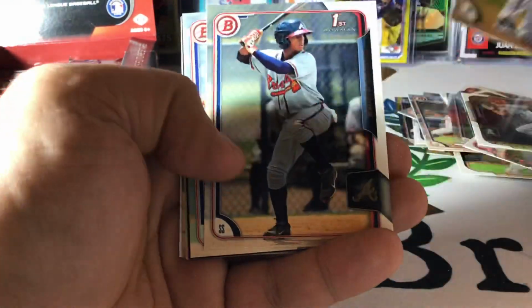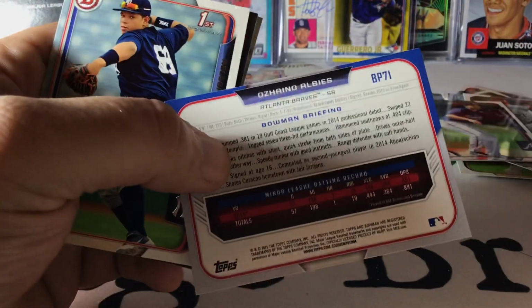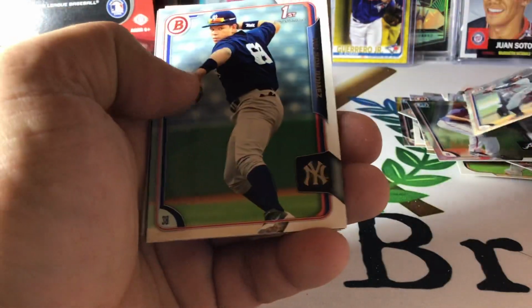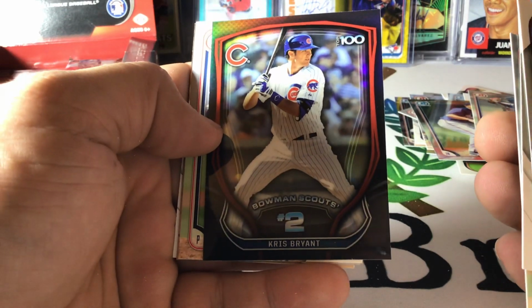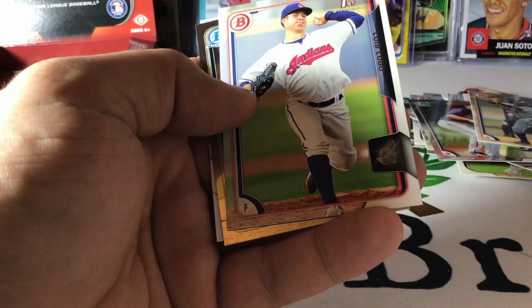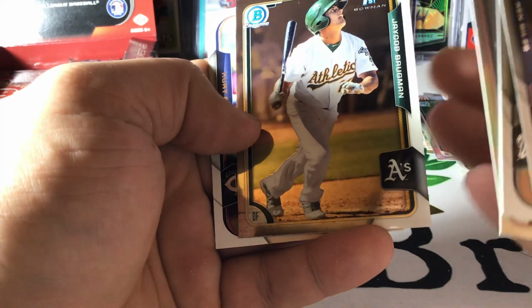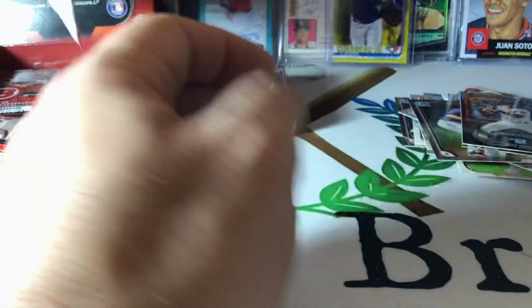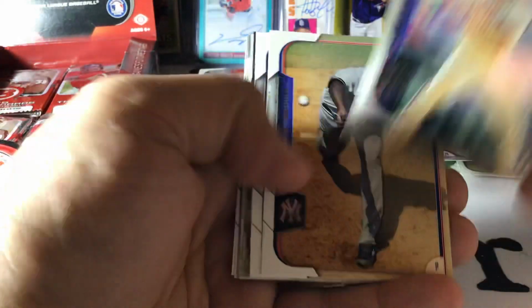Jose Peraza, back when he was on the good guys. There's an Ozzie Albies first Bowman paper. Nelson Gomez. Cool. Kris Bryant. Top 100, number 2. Wonder where he's going to end up. A lot of trade rumors swirling around Mr. Bryant. A lot of teams waiting for his arbitration trial to be over and see if they're going to have 1 year or 2 years of service left on his rookie contract. Mikel Franco, rookie.